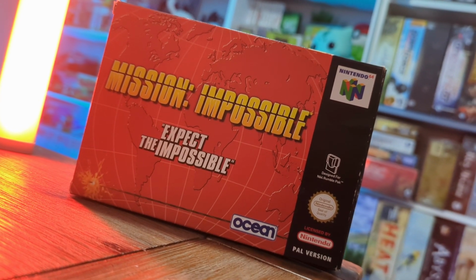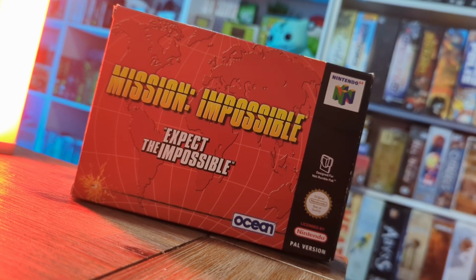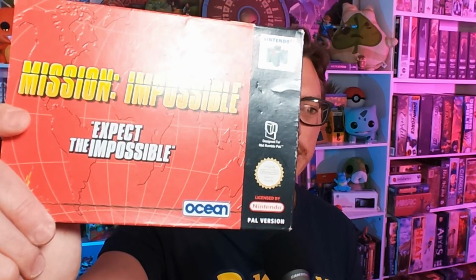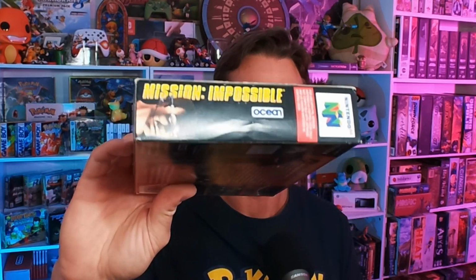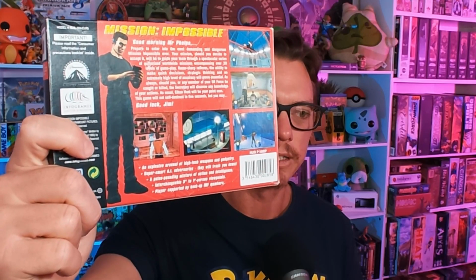Yeah, an absolute score. Now, I say near mint, there's a few, you can probably see it if I hold it. There it is, a little bit of a crease on one side of the box cover there, a little bit of a dent. But other than that, the corners are immaculate, the edges are sharp, there's no fraying. It's really, really good condition. It's probably the best condition Nintendo 64 game on my shelf by a significant margin, I would say. And it's all there.